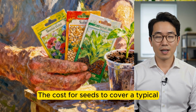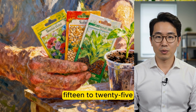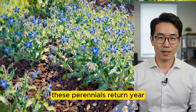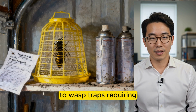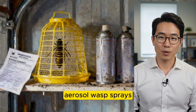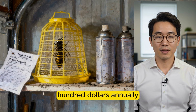The cost for seeds to cover a typical backyard patio is just $3 to $6. Starter plants for the same coverage range from $15 to $25, but establish more quickly. Once planted, these perennials return year after year with no additional expense, and borage self-seeds and spreads naturally. Compare that to wasp traps requiring $30 to $50 of replacement bait per season, aerosol wasp sprays costing $8 to $12 per can, or professional pest control contracts ranging from $200 to $600 annually.